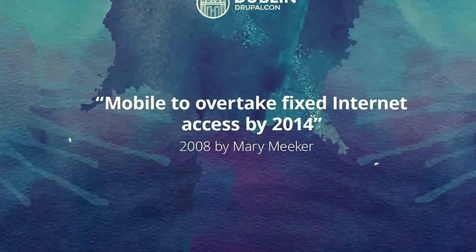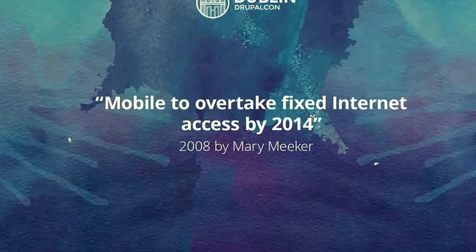But what actually happened is that mobile isn't killing the desktop. What is actually happening is that users are having multi-device experiences. They start, for example, on the desktop, and then they follow on the mobile. For example, you search an address on the desktop, then you send it to your mobile, and then you get the directions to go to the place. So that's not exactly like that.